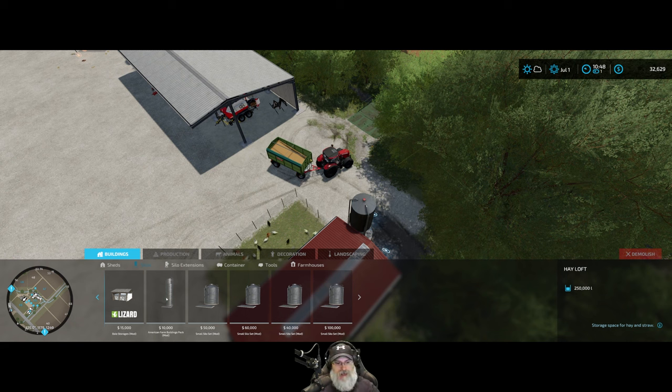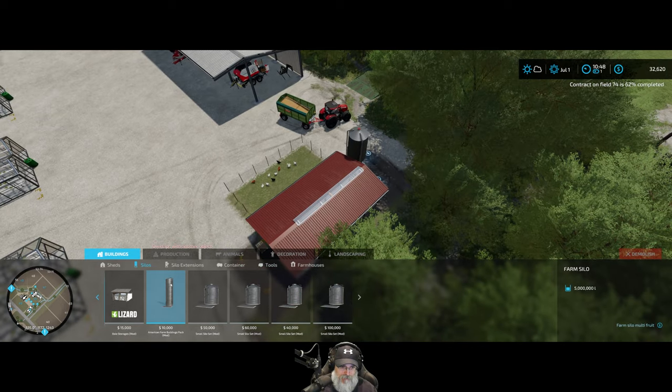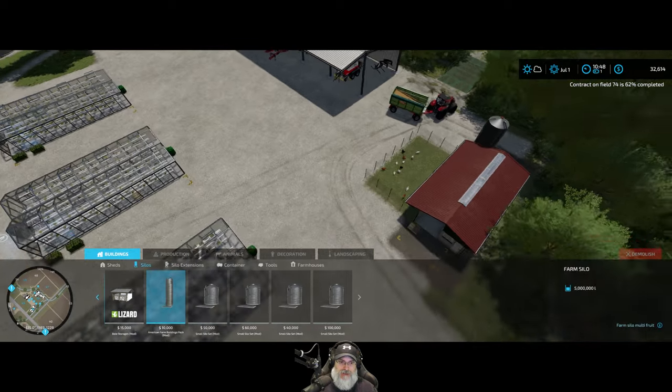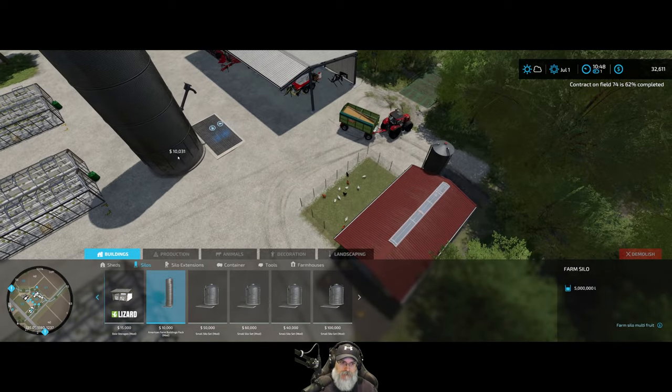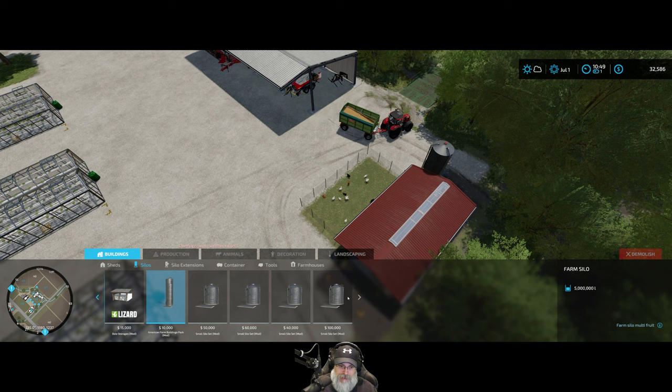There is this $10,000 5 million liter silo that comes with the American Farm Buildings Pack. And it's the same silo that's actually attached to our barn, except for that one doesn't work. I feel this is way underpriced is the thing. And if I paid what I think this is probably worth paying for, I can't afford it. So we're not going to take the easy way out.